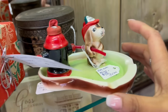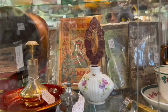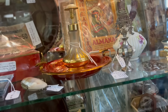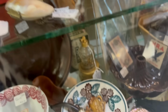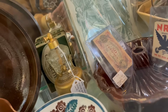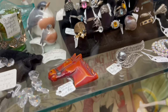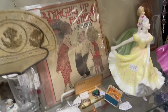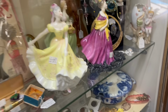Oh, how great is this little fire department dog ashtray? Really pretty Fenton perfume bottle. It's an interesting one, the German. And a shell purse. You know, I love those little coin purses. I think they're so sweet. There's another one. That's an interesting perfume bottle. It looks like a music box one. I was looking at that big light carved horse. That one's at 82. Got some really amazing antique jewelry and vintage jewelry in here.